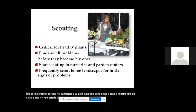Once you get that plant home after you've decided to purchase it, make sure that you do frequent scouting of that plant and your other plants in your landscape for any initial signs of problems.